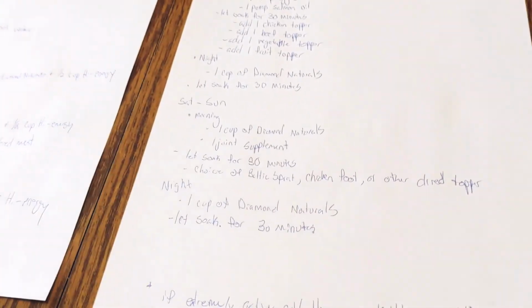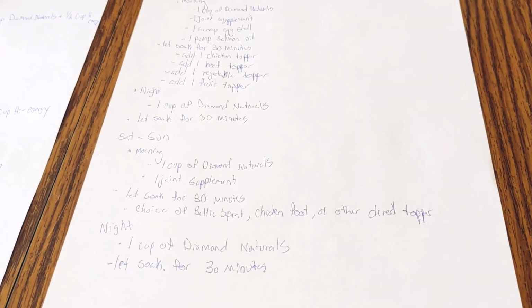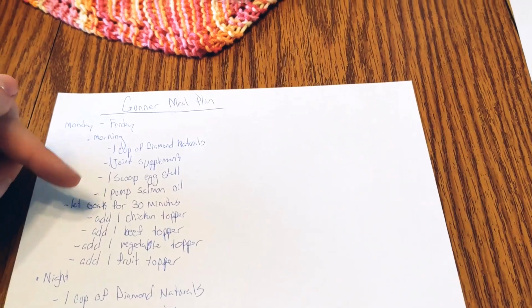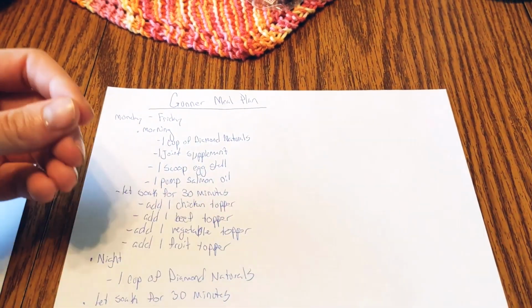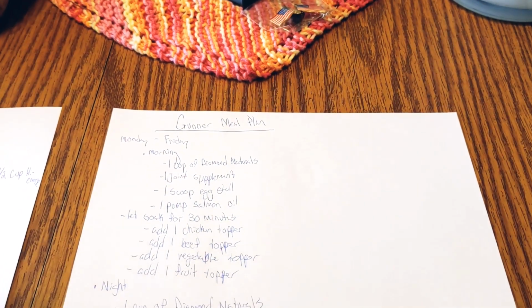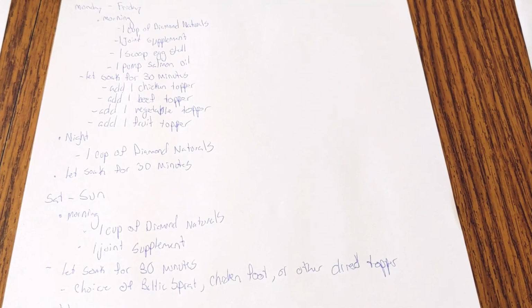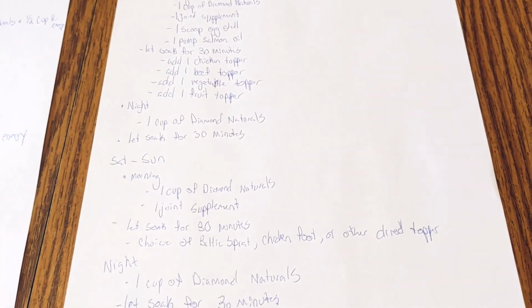And then Buddy, like I said, does not have a meal plan yet because we're transitioning him, but I have been introducing him to salmon oil and eggshell. And even if I can get him to just be okay with that stuff, I would be happy with that. He's extremely picky, so I don't even know if he would want to eat chicken foot and stuff like that.